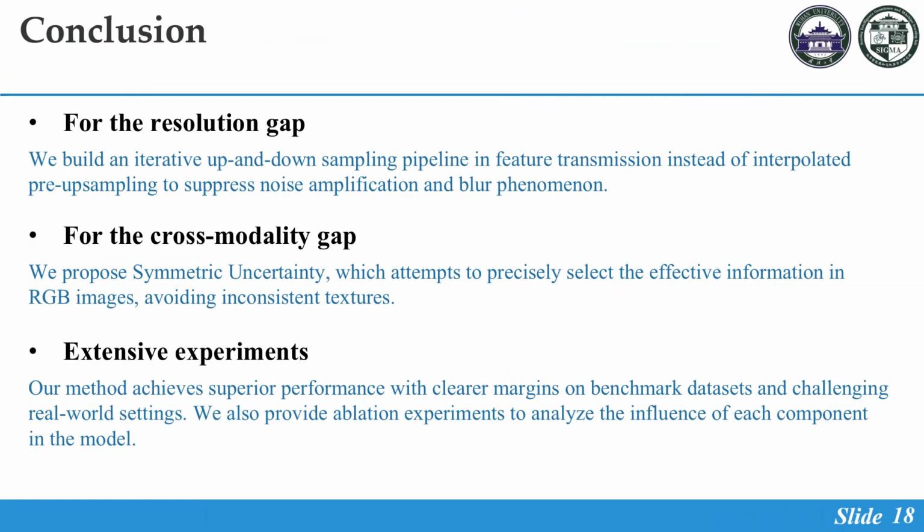To conclude, in this paper, we propose a novel symmetric uncertainty-aware feature transmission (SUFT) for color-guided depth super resolution. For the resolution gap, we build an iterative up and down sampling pipeline in feature transmission instead of interpolated pre-upsampling to suppress noise amplification and blur phenomenon.